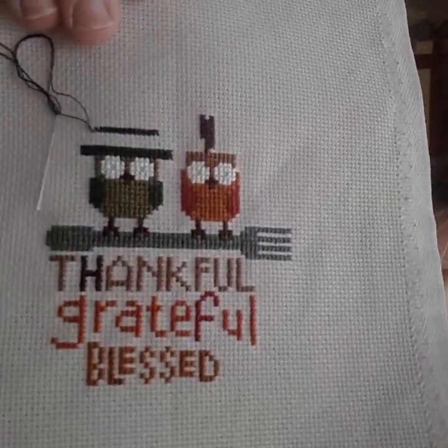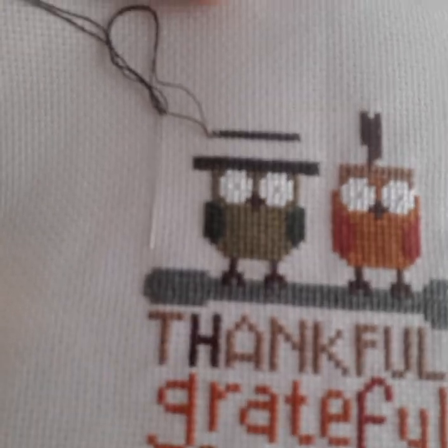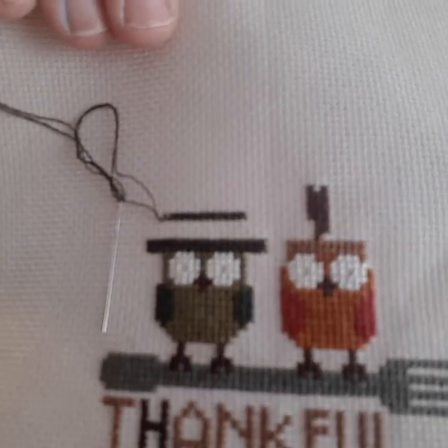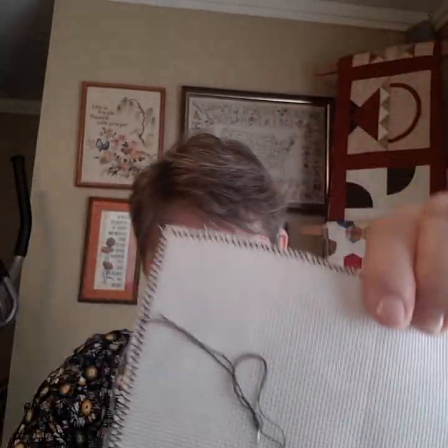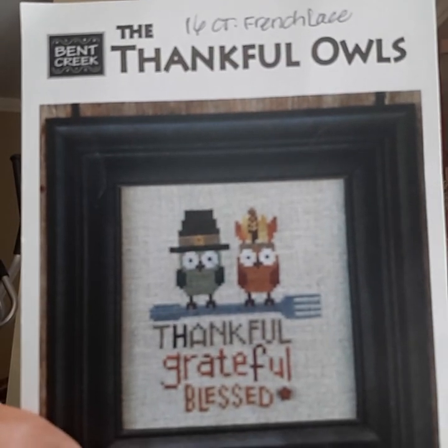I have 2 projects that I've been working on for Thankful Thursdays. The first one is my Thankful Owls by Bent Creek. Here they are. Aren't they cute? They're just sitting on a fork. And this is done on 16 count French lace. All I need to do yet is to finish their eyes. And this one has a hat and this one has feathers. So, and this is what it looks like. The Thankful Owls by Bent Creek.